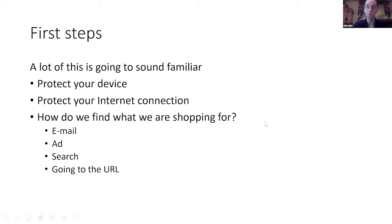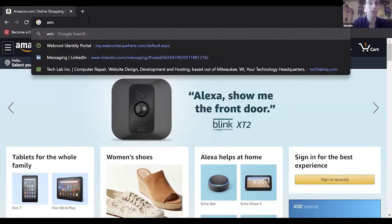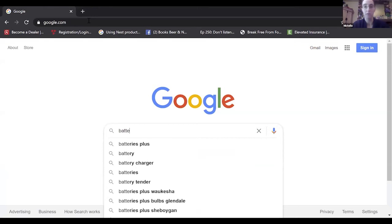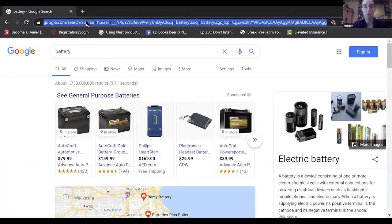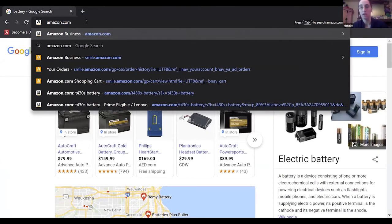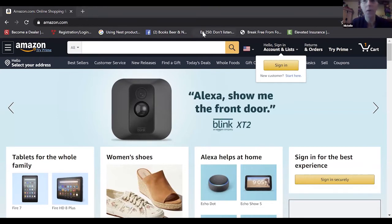For those of you who are a little bit less tech savvy, I'm going to show you a little bit of what I mean. When I say looking for something in a search, here's where you would start typing, I'm looking for batteries, for example. When I say that I'm going to the URL of the store, I might type in Amazon.com up here. Does that make sense?